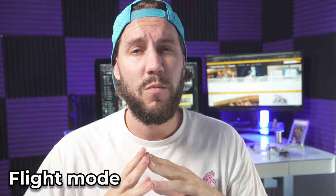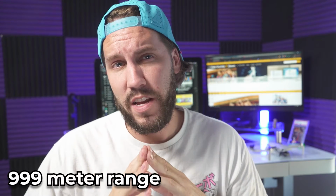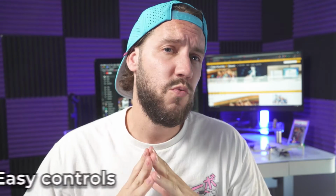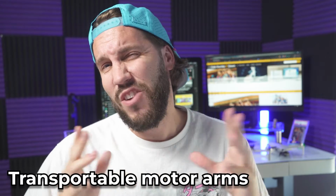Some of the pros with the Holystone are the flight modes that are available that I discussed before. That range at 999 meters is pretty impressive. The controls work really easily. It has easily transportable motor arms and an attractive design that sticks out, if that matters to you at all.